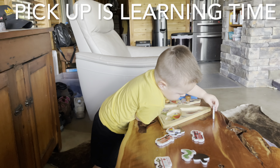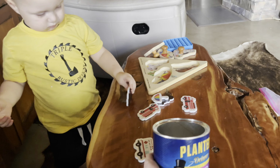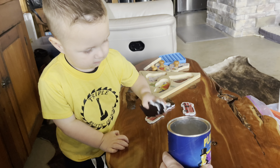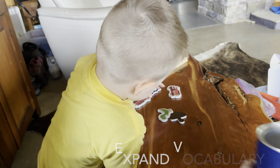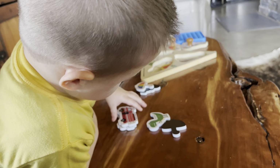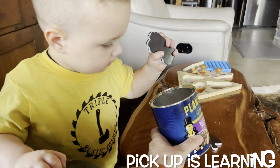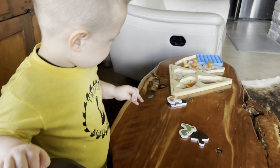Do you want to put the matching one inside the can? Oh. Put it in. Yay! Fire truck. And it's the match. They're identical. 1, 2. Put it in. Good job.